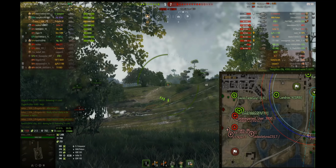EBR friend spotted him there. I wonder what he's going to do here. Is he going to chase after him? Looks like he's thinking about it. Patton takes a shot at him. Bounces the round from that. Patton.